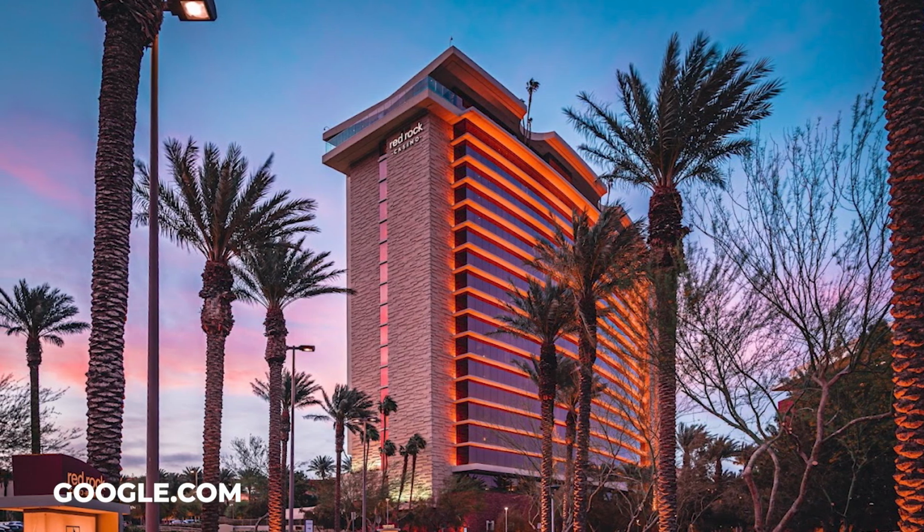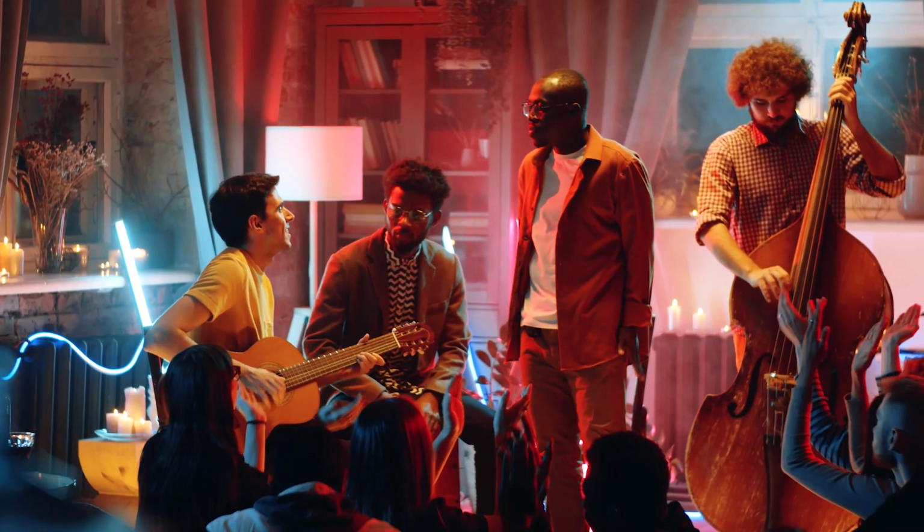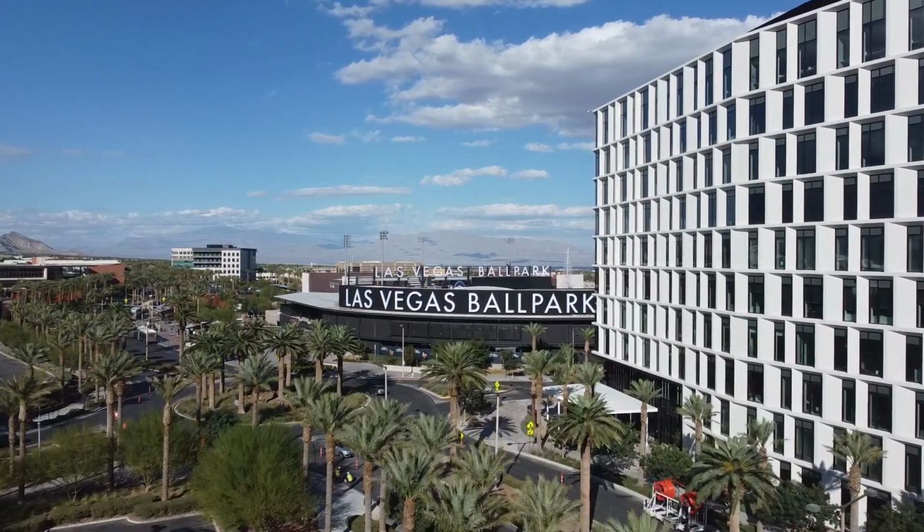When it comes to entertainment, of course, I already mentioned the Durango Station, which is actually so close that while I'm driving right now, I'm looking at it right here out of my front window. You also, of course, have the Red Rock, which is just up in central Summerlin. And the Red Rock has everything from stand-up comedy to live music to the casino right across the street from there. You guys know it's Justin and my favorite.